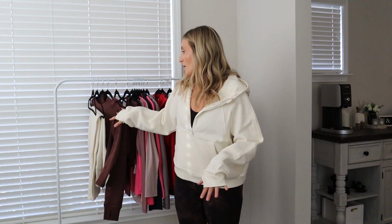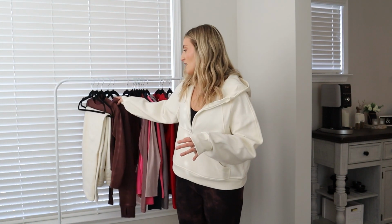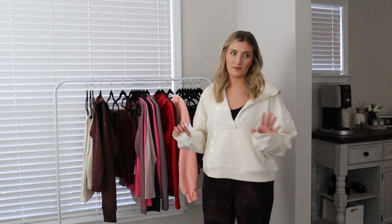I did get the sweatpants to match it, but I do wish that I had got this other jacket to match the sweatpants because I don't love bulky with bulky, but the bulky with the leggings, can't tell me anything right now. I'm obsessed. The tag that I ripped off of this is a medium. I would say true to size, stick to your normal size. I would not size down, I would not size up. I love it in my normal size.